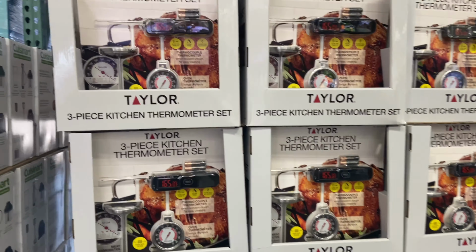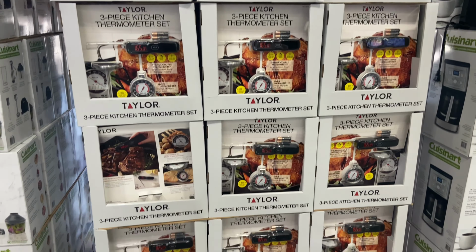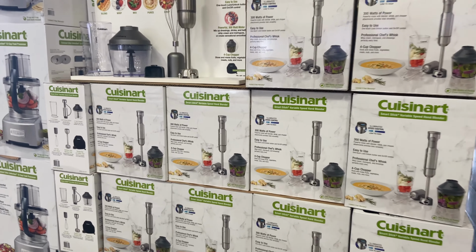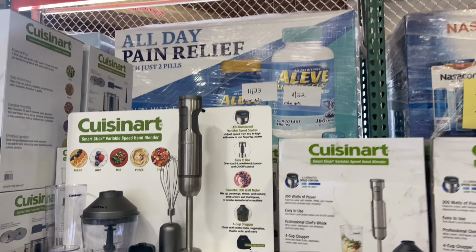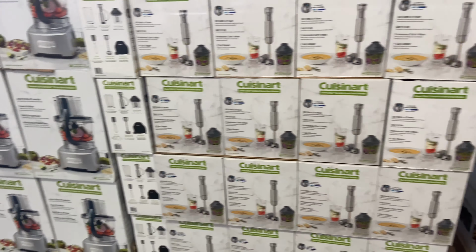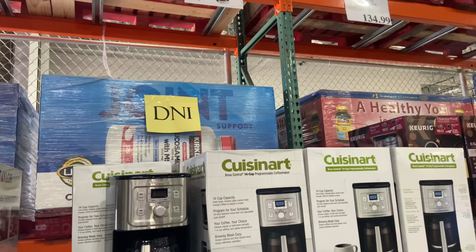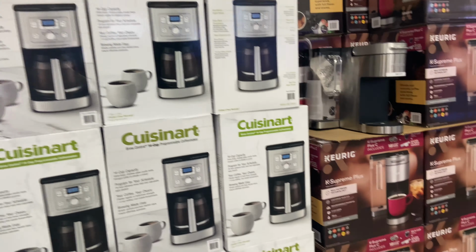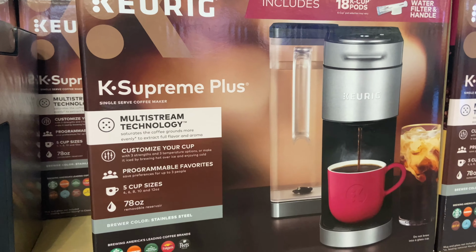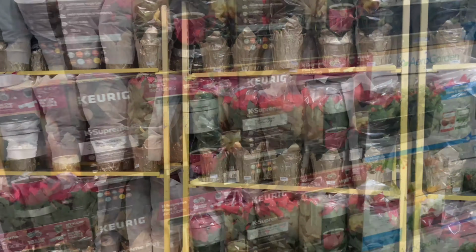Okay guys, right when you walked in Costco, they had all of like the kitchen stuff set up. So they had this three-piece thermometer set for $21.99, an immersion blender, a Cuisinart, is that how you say that, blender for $27.99, and then this bigger one was $149.99. I think Cuisinart must have paid them to put all their stuff at the front because most of it was that brand. And then they did have this newer Keurig K-Supreme Plus, and that one was $134.99.